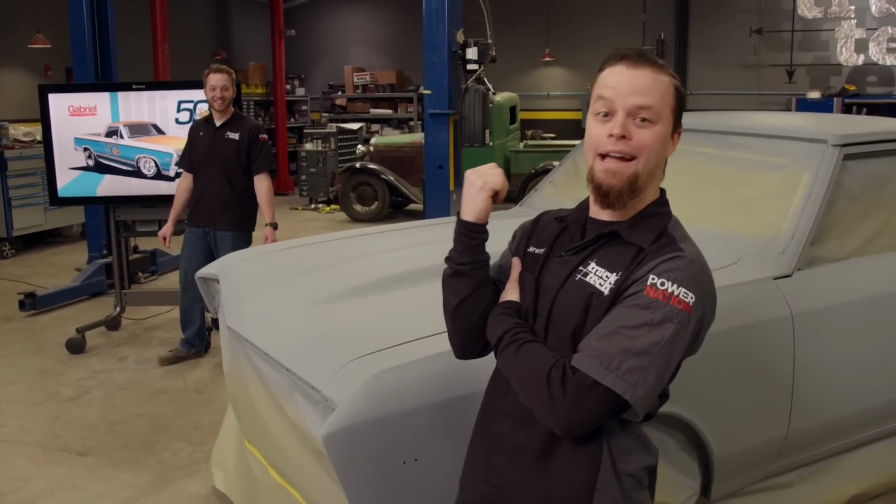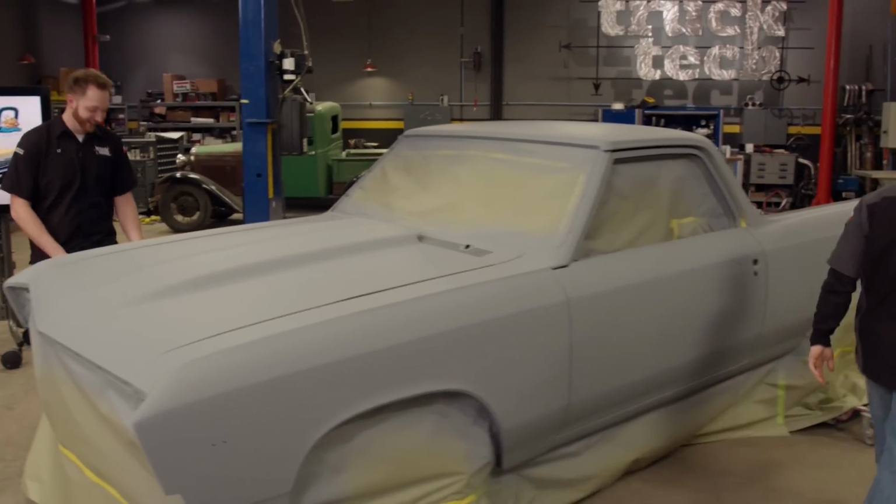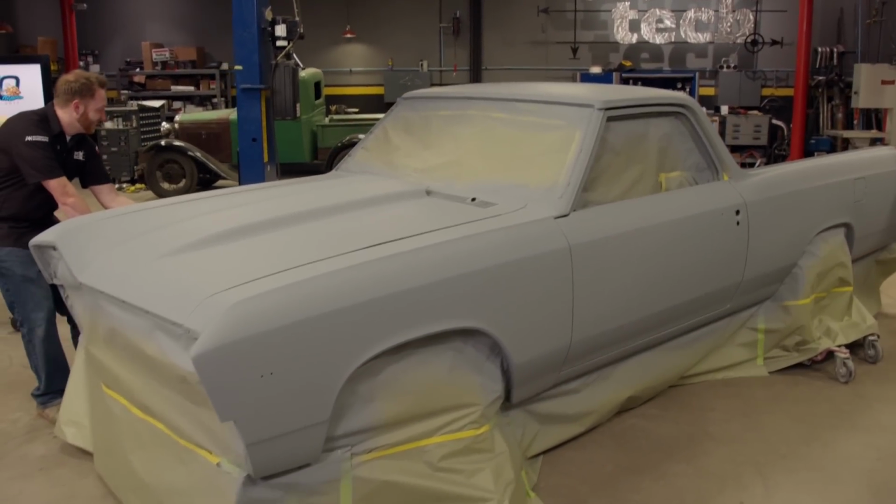I don't know what he's talking about, but let's get this car in the booth. Dude, it's not a car, it's a truck. Donnie, get this car in the booth.